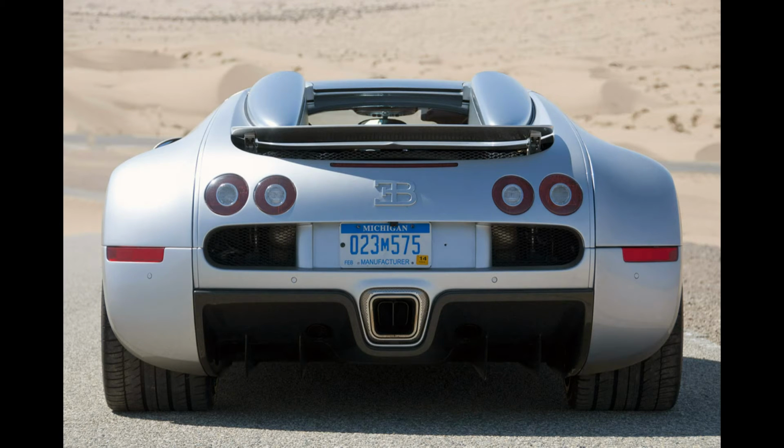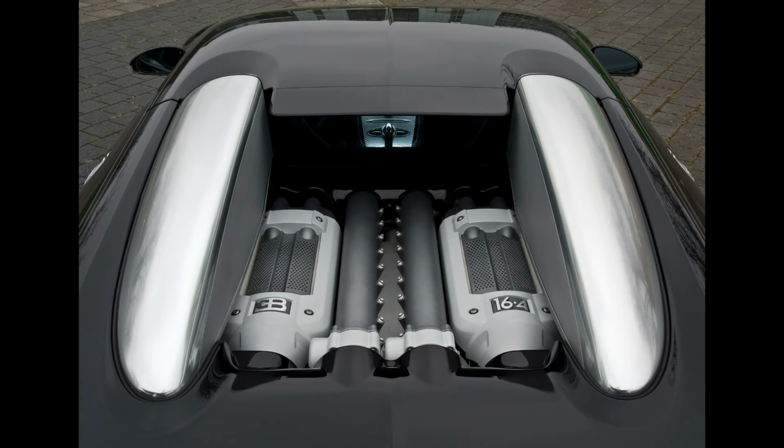The reason why I mention this is because the Aero didn't need as much room as the Veyron did, and it's double the price of the Aero. At $1.7 million, this just isn't worth it.